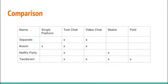Comparison. As you're looking through these different applications, there's a bit of a word salad, so let's break it down in this graph format so you can see which one might work for you. So we have our separate but together, Cosme, Netflix Party, and 2/7. Now we've got single platform, meaning that only one person needs to own and stream what you're watching. Otherwise, everyone needs to have their own copy.